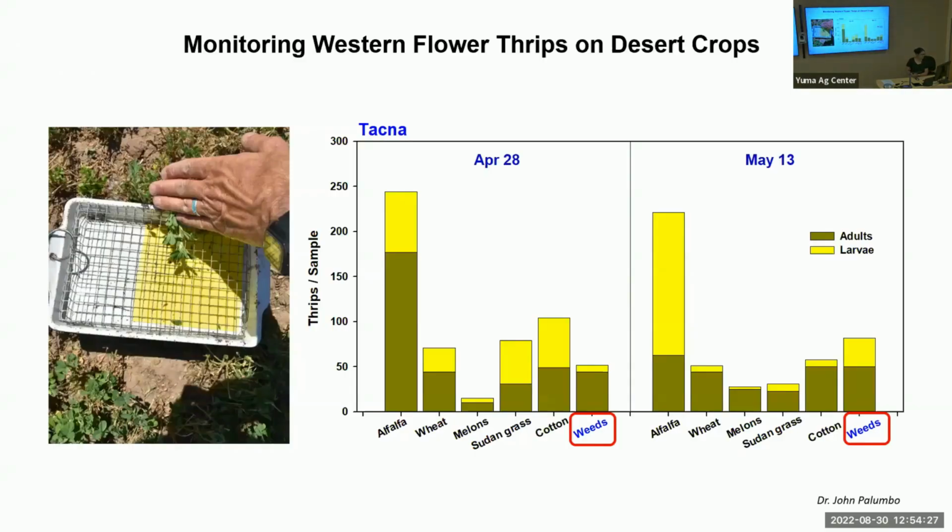After these reports, a survey was conducted by Dr. Palumbo's group to monitor thrips on a desert crop. It was observed that alfalfa had the highest number of thrips, which is apparent as thrips are attracted to yellow, purple, and blue flowers, followed by cotton, weeds, wheat, and Sudan grass, while melons had the lowest number of thrips.